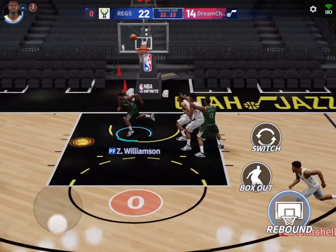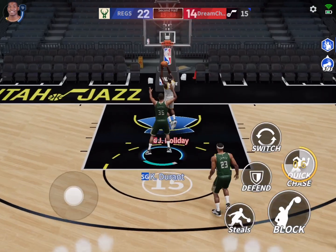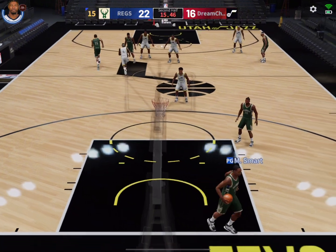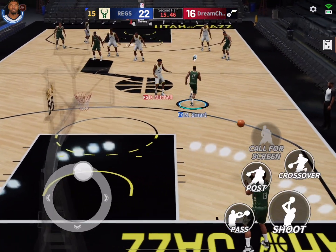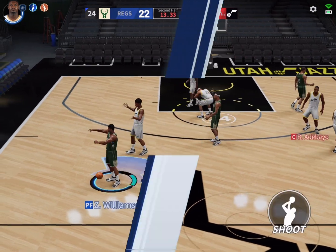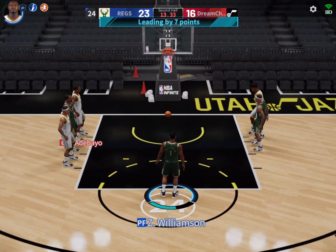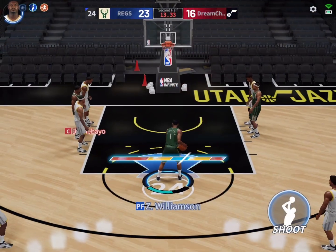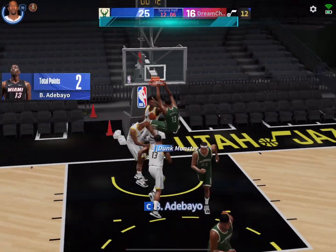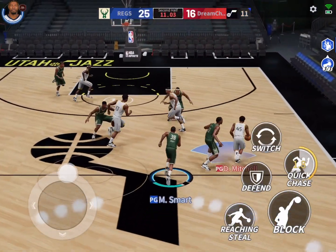Nice pick and roll. A forced shot, and it hits the rim. He passes. Good ball movement makes scoring easy. The rebound. Adebayo hits the shot for 2 points. He passes.